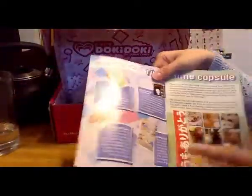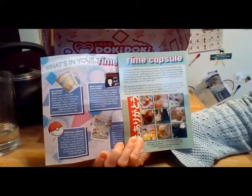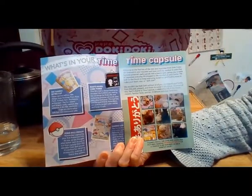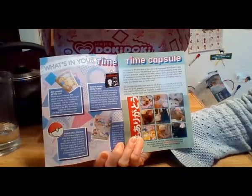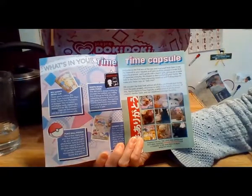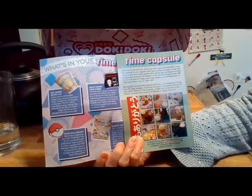Alright, so here's this page. We'll look at this first so we can look at the whole thing. It says, Time Capsule. Welcome to the first box of the new and improved Doki Doki crate. We listened to your request and carefully created a crate that features practical, useful goods with a kawaii spin, giving you a taste of Japanese everyday life, shipped to the comfort of your home. We look to the future to keep improving ourselves and finding ways to make your heart race.